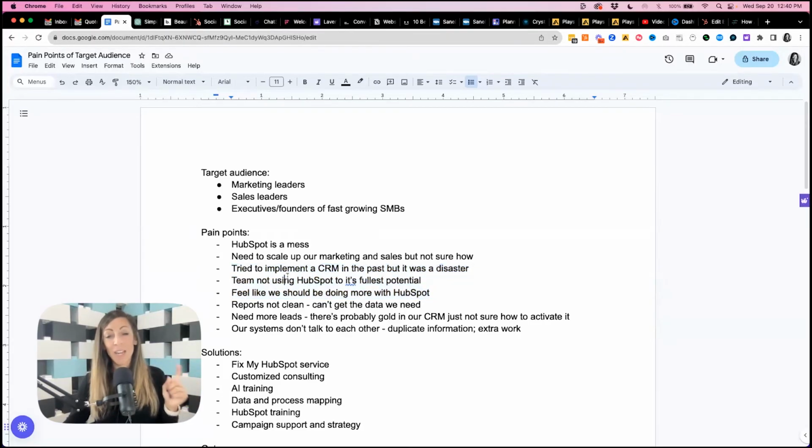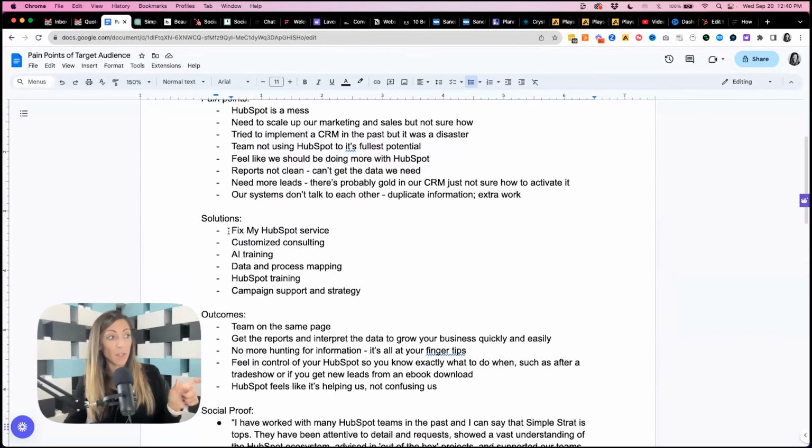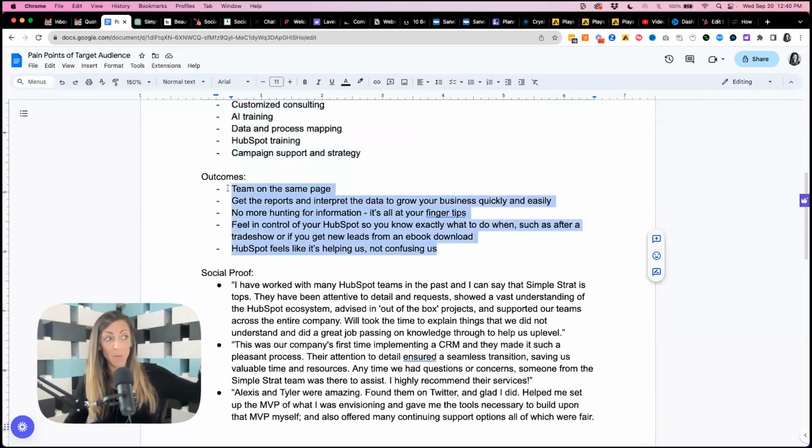This is great because every time I hear a new pain point on a sales call, I'm going to add it to this document, because real conversations and real pain points from real customers are the best medicine for building a strong sales campaign. Now, these are the solutions that we offer. So these, again, if I was using a template, which I'll show you in HubSpot here in a second, I need the solutions and how these actually address the pain points. And then these are the outcomes that we get.